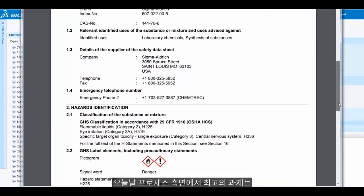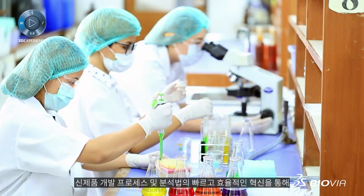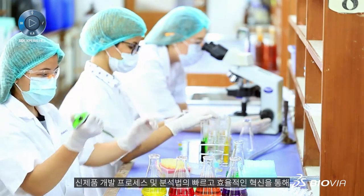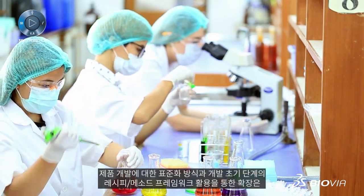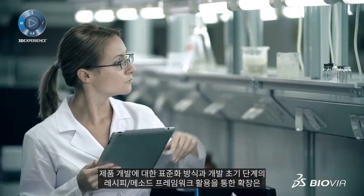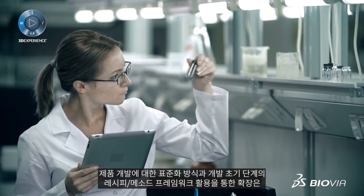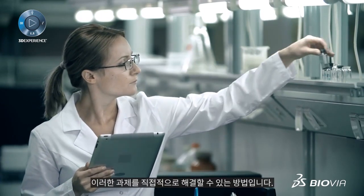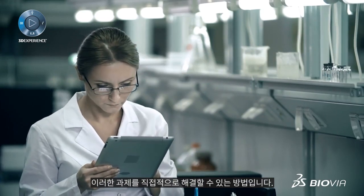The challenge in process industries today is the need to more quickly and efficiently transform new product development processes and analytical methods into reliable and repeatable procedures. One manner in which to directly influence this challenge is by implementing a standards-based approach to product development and scale-up by driving utilization of a recipe/method framework into the early stages of development.